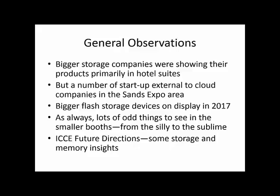But there were a number of startup external storage to cloud companies in the San Francisco area, which is really one of the really cool areas, especially if you go to the basement. The basement was actually co-organized by the CTA and also the National Science Foundation. They included a bunch of small startups and things like that, plus a lot of international goods. They're the cheap seats, sometimes where you find some of the weirdest and most interesting things.